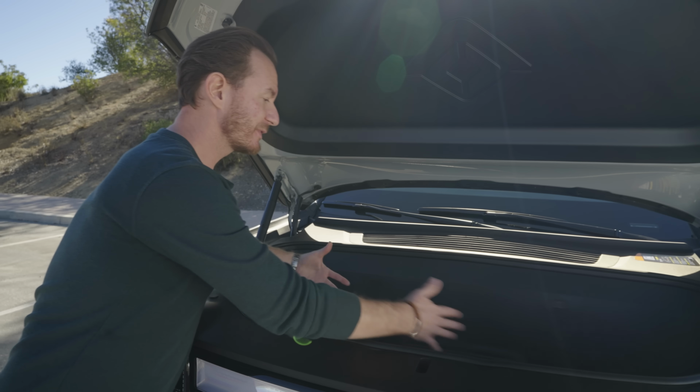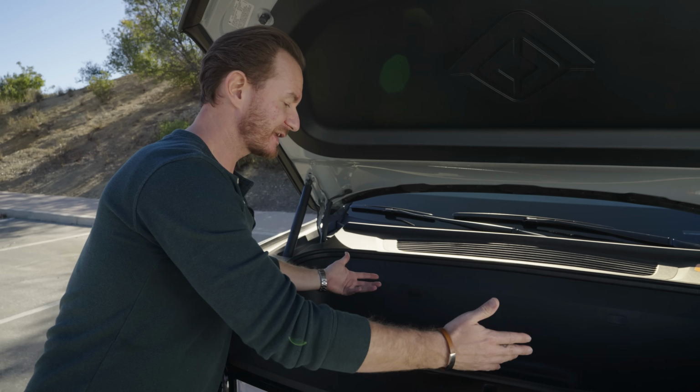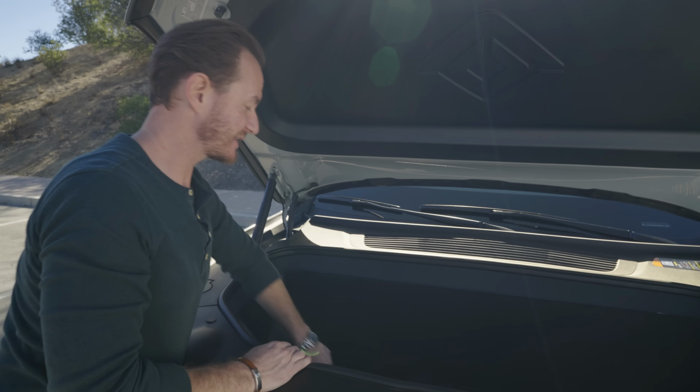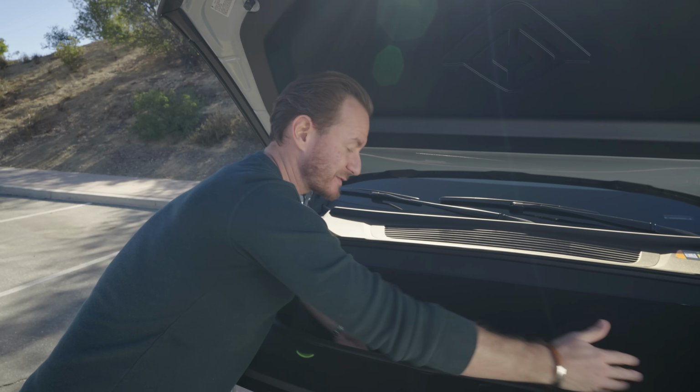So what's this frunk about? In the initial space, you can get some overhead luggage or a set of golf clubs in here, no problem. But the cool thing is the floor lifts up. There's magnets here, so it can just pin up against there. And now you've got a much larger space.